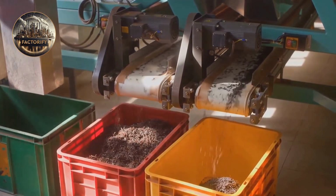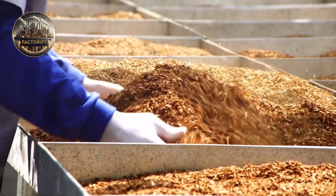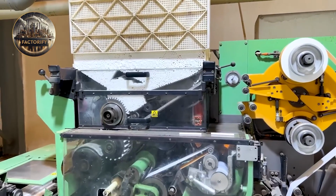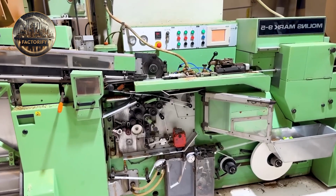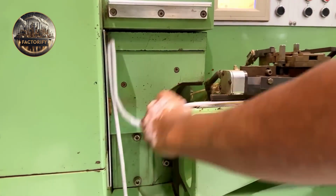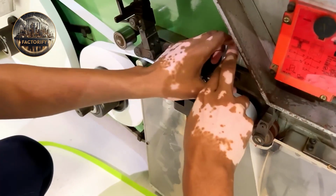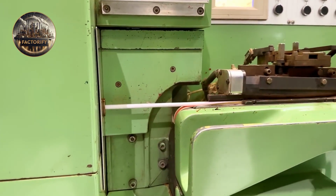The cigarette manufacturing process is fast-paced and highly automated. The production machine can make up to 20,000 cigarettes per minute. Cigarette manufacturing. The process begins by forming a long tobacco rod. A roll of paper up to 7,000 meters long is unrolled, and a line of tobacco is placed on it.